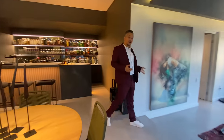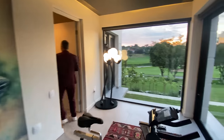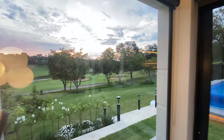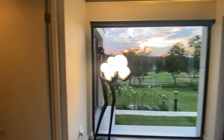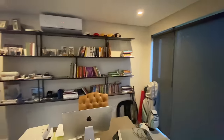And then down here, currently, we have what is the fifth bedroom, but currently being used as an office. Please come through. Once again, look at these views, guys. As the sun is starting to set, the light is becoming popping everywhere. Currently being used as an office, beautiful space, but it's actually the fourth bedroom, could be your guest bedroom. It has built-in cupboards and quite a big size.